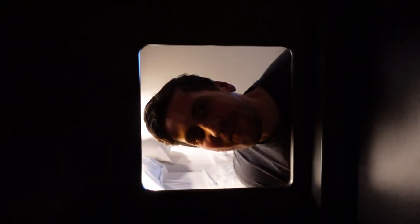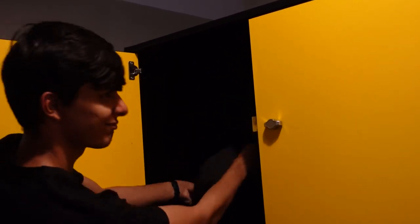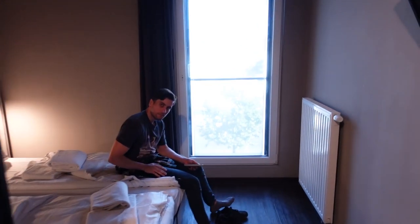And this is our room. It's a very nice hotel. Very cozy, very clean. Oh, hey. Sorry. That's James. This is us going into a room.